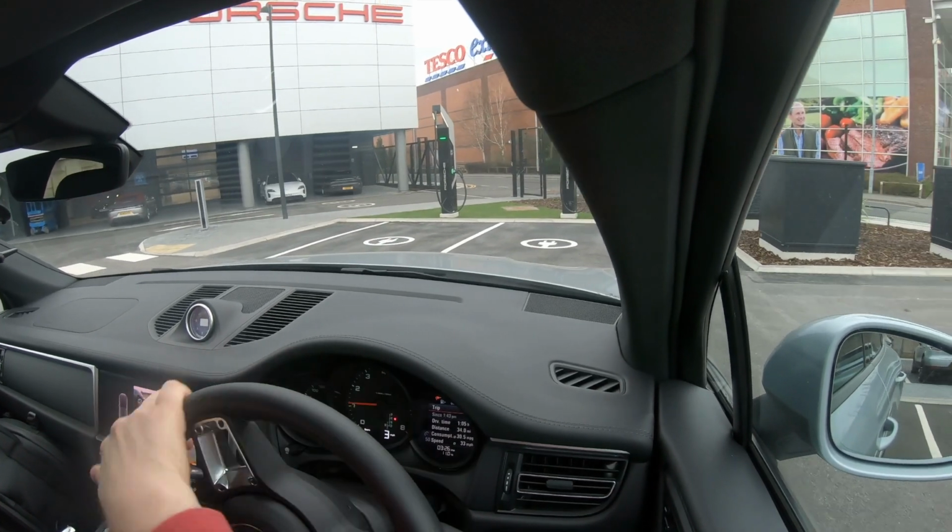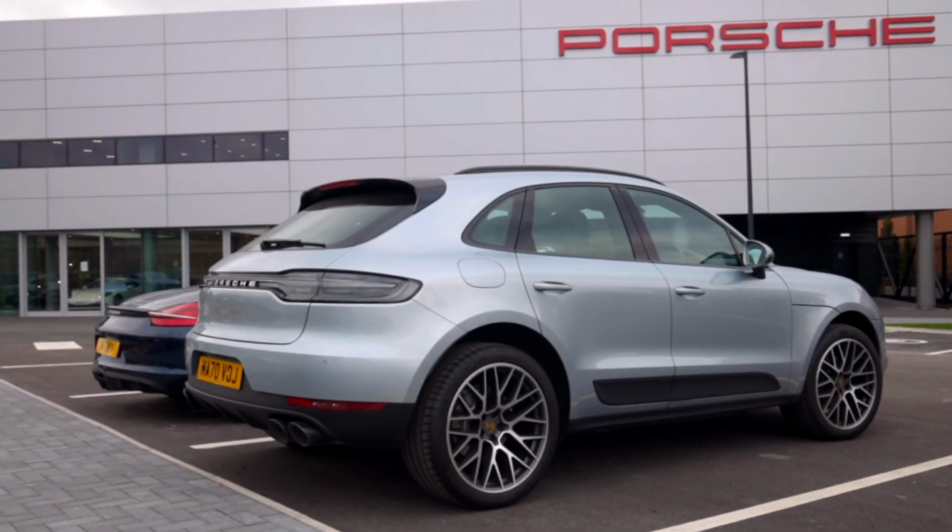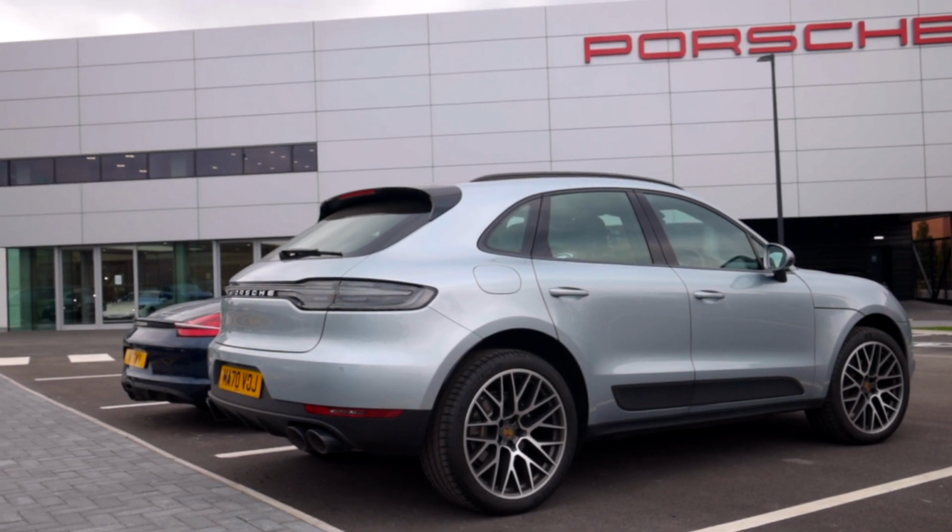All right, so I'm back. Well, I have to say, outstanding. I'm very impressed. I'm actually very excited, because now the prospect of buying the base model Macan is something that I would consider, which I never thought I would before, because I always thought of it as being not enough car, and it's plenty of car. It's an excellent car.